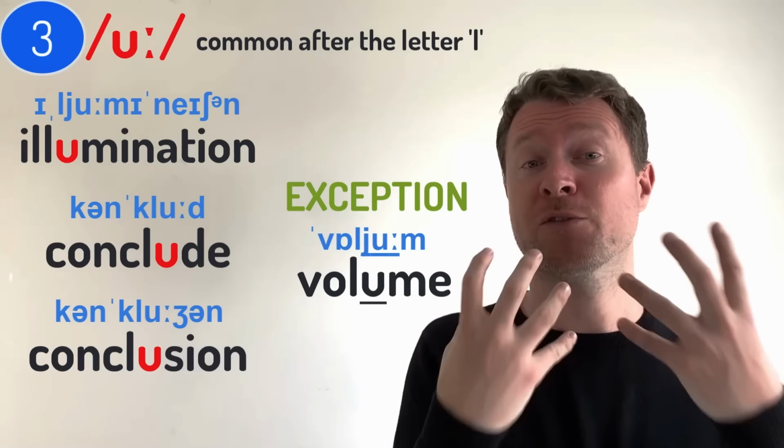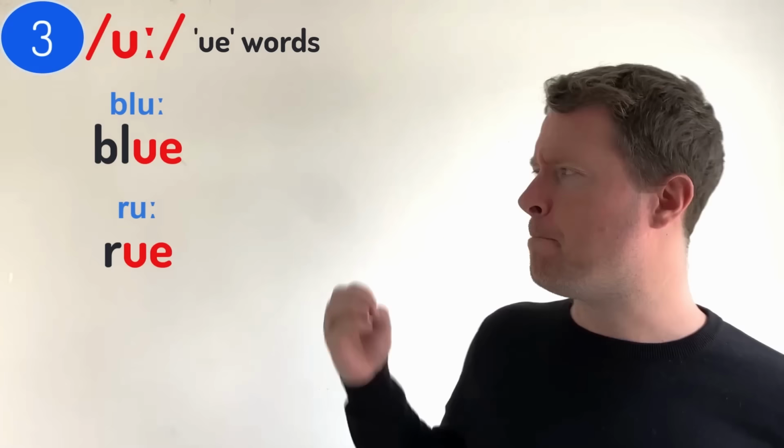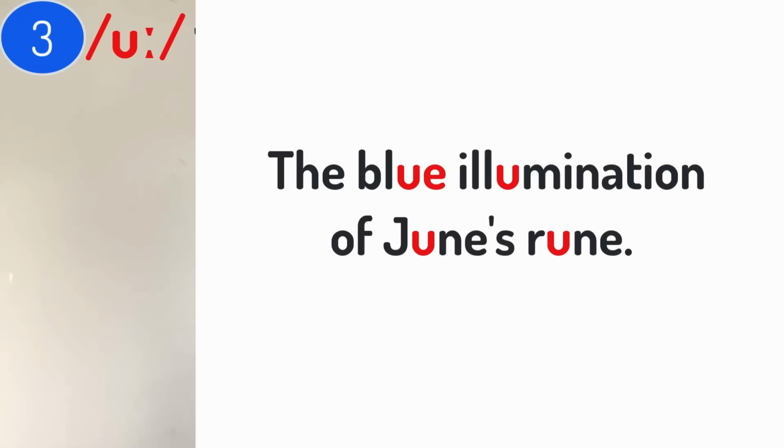Now, this oo sound is also common in words where you see U and E together, like blue or rue. Okay, blue and rue. So try this quick sentence, okay? The blue illumination of June's rune. The blue illumination of June's rune.